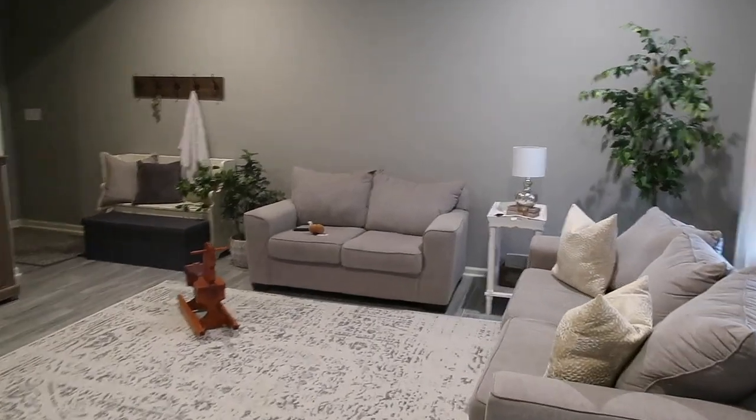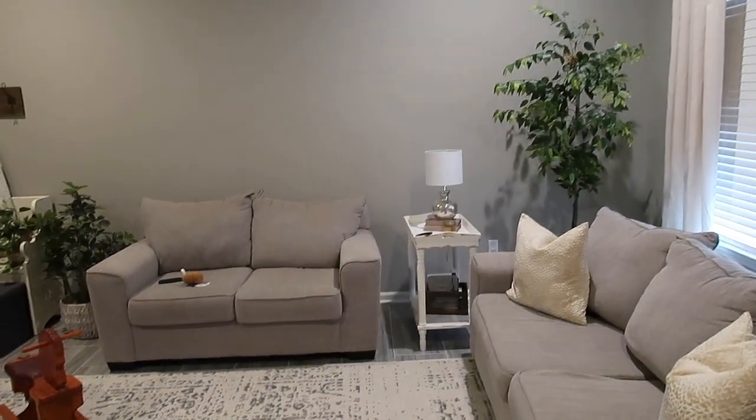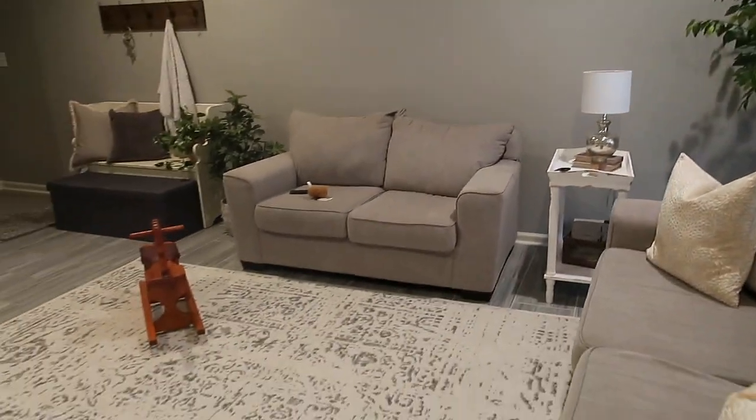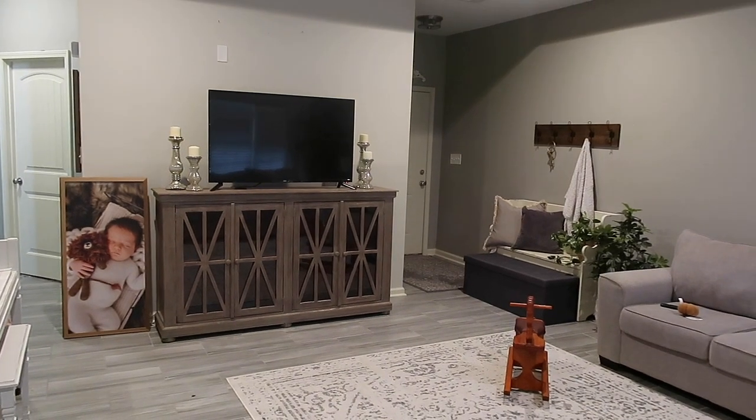Okay, so coming in from the kitchen, this is what we did. We put the big couch over here in front of the window, the smaller couch over there. I brought Oliver's tree in from his room just to kind of fill that space right there. The rug is in here. The TV stand is over there on that far wall. This is what everybody's been wanting me to do.